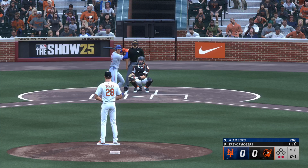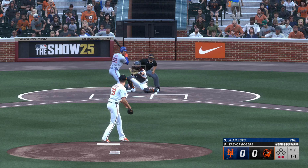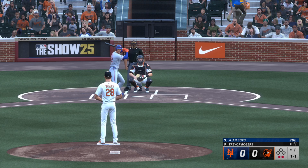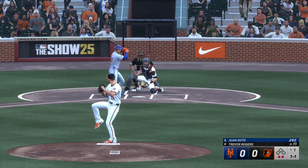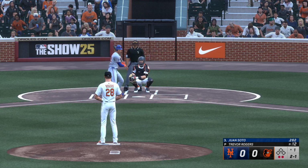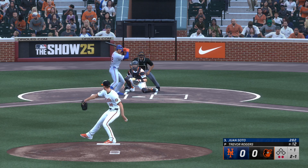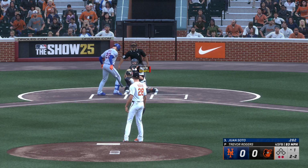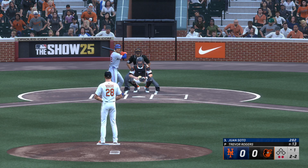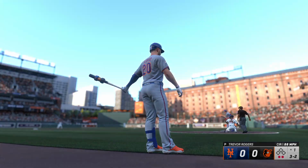Soto measures 6 feet 2 inches, 225 pounds. He joined the team as a free agent. That one drifts inside. Off the mark there, and the count is 2-1. And that's through there for a strike. 2-2. 2 out, bases empty. The changeup missing, and it's 3-2.